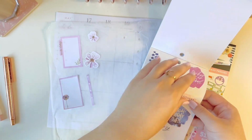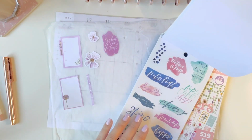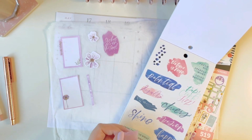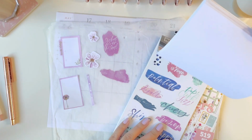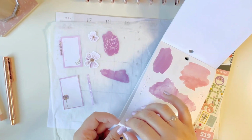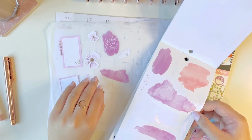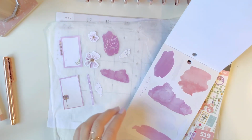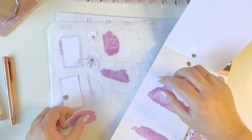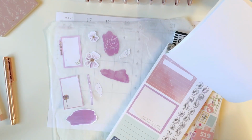Now I'm looking for some typographic elements, so I selected this quote with a watercolor swatch behind it, and then I went ahead and looked at grabbing a couple more watercolor swatches just to layer behind some of the boxes. I thought it would give a really interesting look to the spread as well. I didn't want things to look super boxy and straight, so watercolor splotches or any irregular shape are really nice at adding some balance to spreads that feel really rigid. So adding some shape and some fluidity where there's a lot of straight lines.